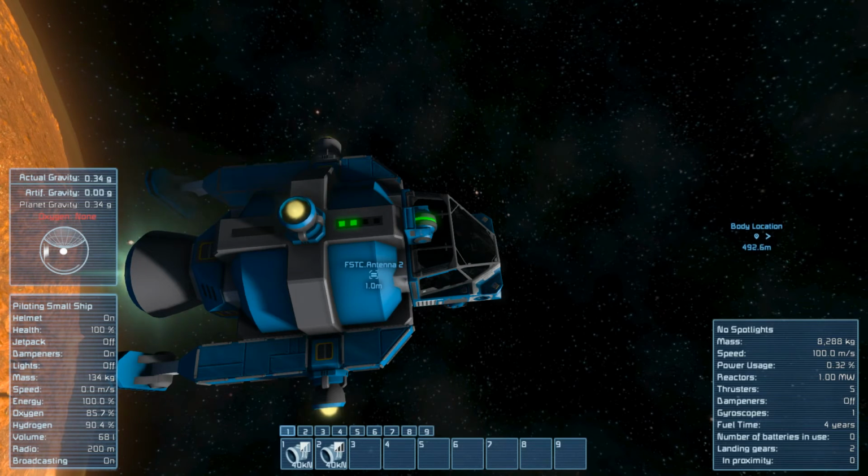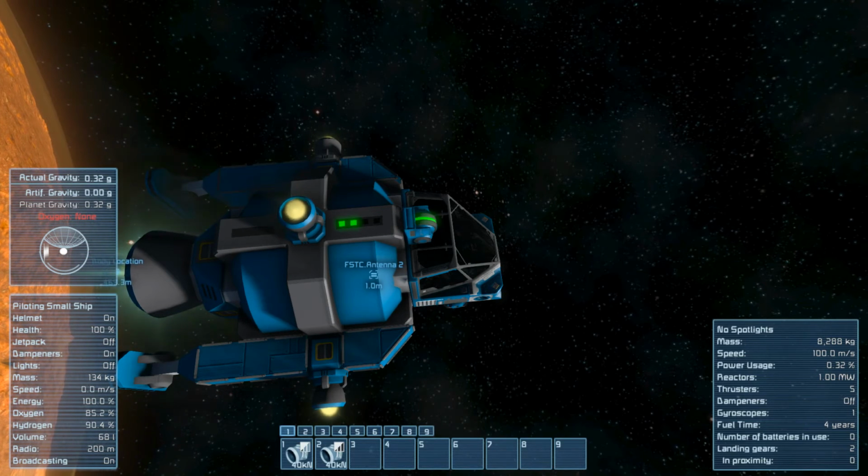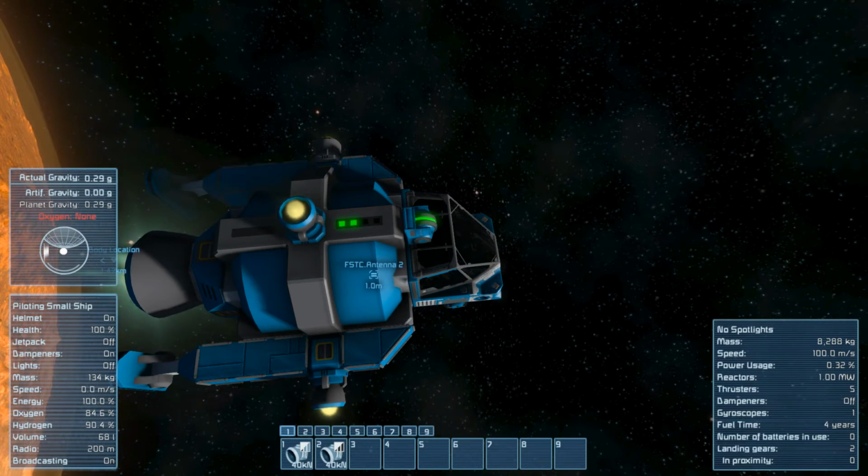So as I was saying last time, even if we broke the gravity well with the old ship, we wouldn't be able to go anywhere or do anything because we'd have no hydrogen left. I'm going to assume, probably quite a safe assumption, that when we breach the gravity well with this ship, we'll have about 65% worth of fuel left.